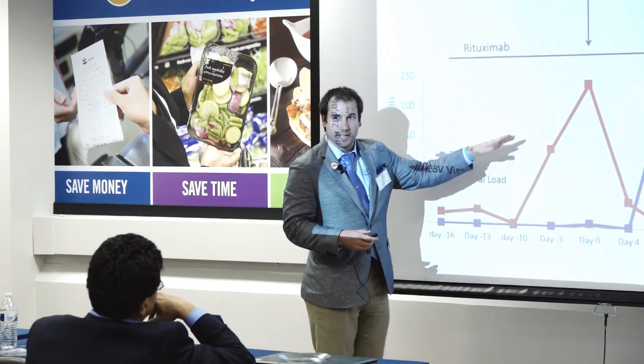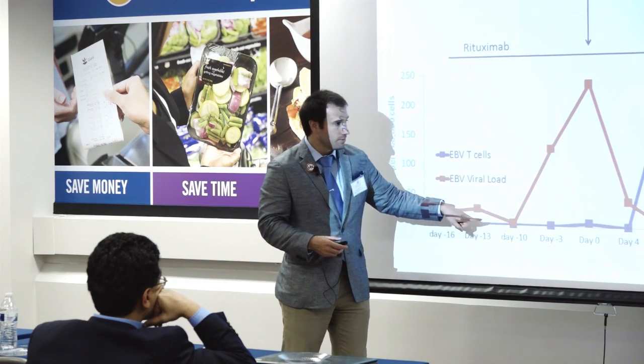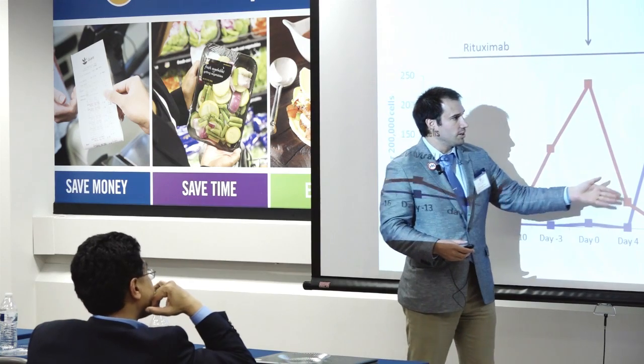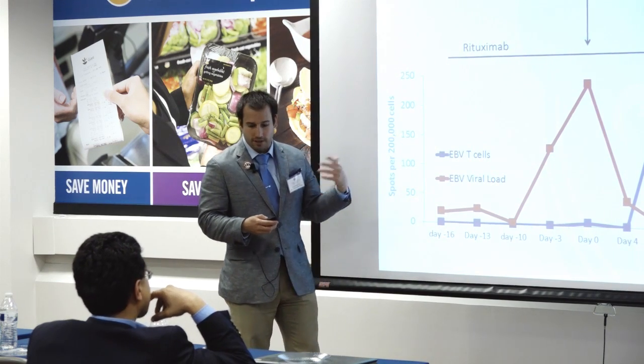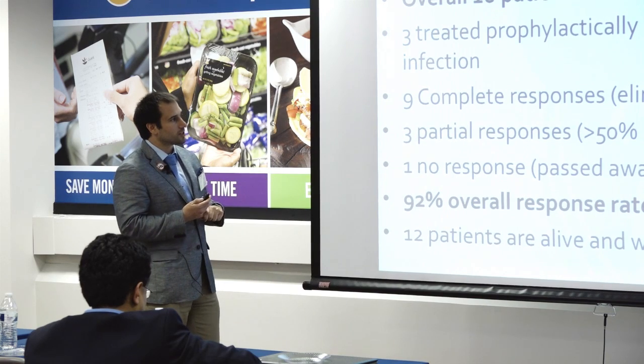The viral load's not going down despite the therapy. We gave them EBV-specific T cells, which is shown here in blue. And you see there's a coinciding decline in viral load and elevation of the EBV-specific T cells inside the body of that patient. And this is what we typically see when there's clearance of the virus and the presence of our cells.